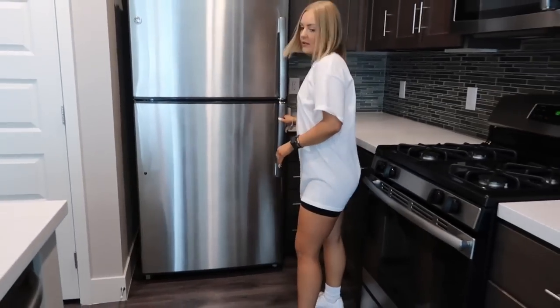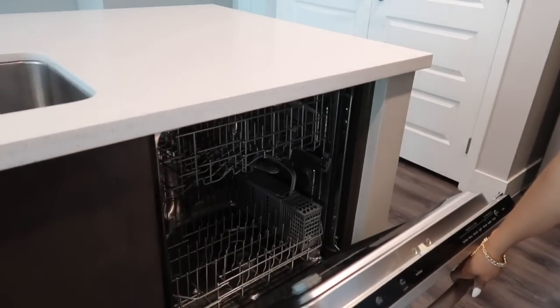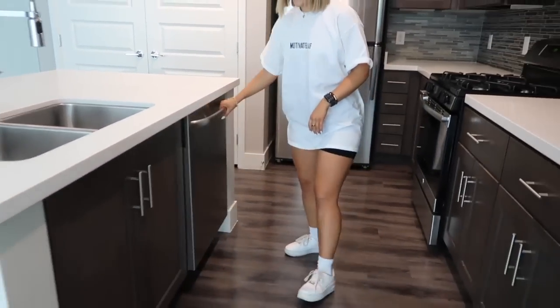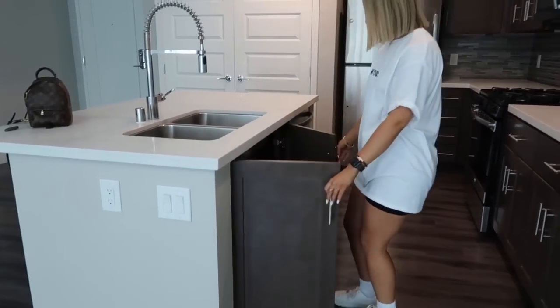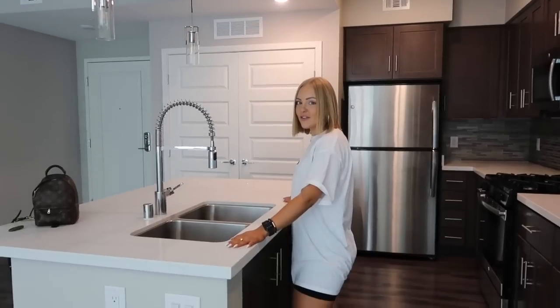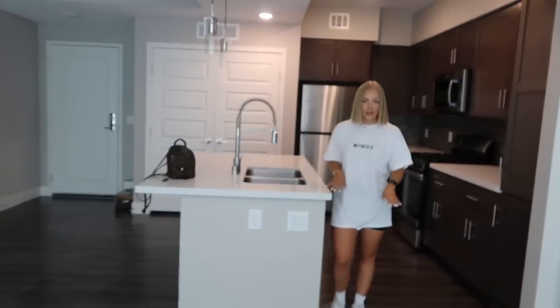And then we have a nice dishwasher, which will be amazing. I couldn't live without a dishwasher, I don't think. Dishwashers are handy dandy. And then the sink. This is so cute. I love that the island is in the middle. This is so perfect. I can't wait to pick out bar stools with you.